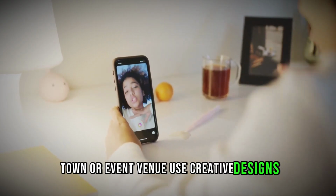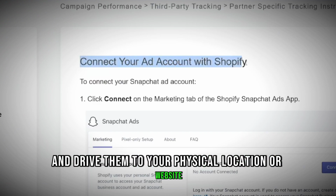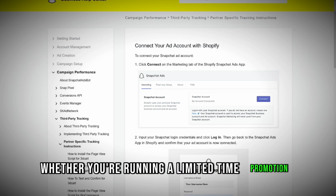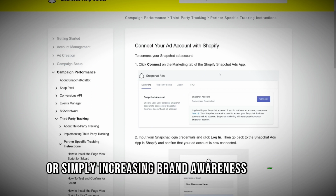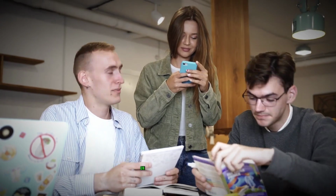Use creative designs and compelling messaging to attract users and drive them to your physical location or website. Whether you're running a limited-time promotion or simply increasing brand awareness locally, geo-filters are a powerful tool to capture the attention of local users on Snapchat.